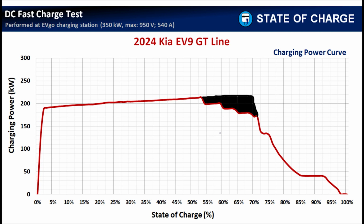And if it did throttle it down a little bit early, it really didn't make much of a difference in this charging session. Now from 75% to 85% is where we take the biggest hit. And the charge rate drops to only 40 kilowatts. And it held that for a while before the final drop to 100% charged.